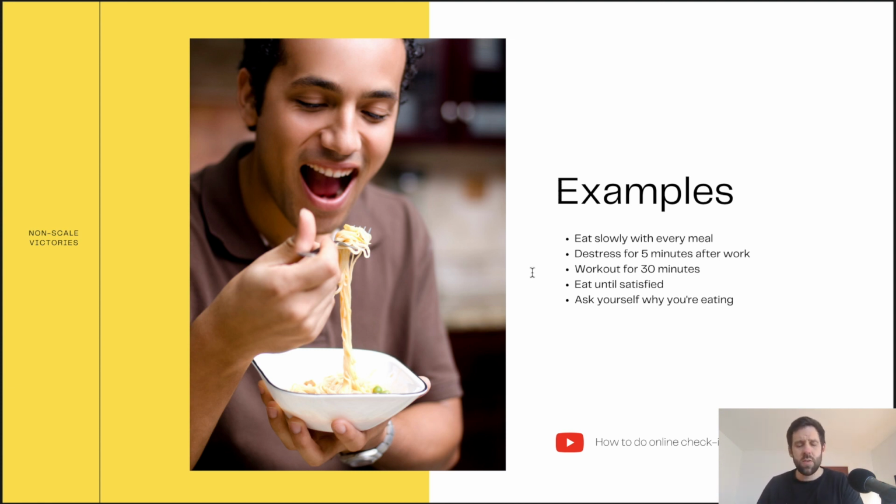And you can add these goals to your check-in form, for example, to make sure during your coaching session, you can talk about it and see, were they able to execute it consistently? What were struggles? What went well? What didn't go well? And how to do that?